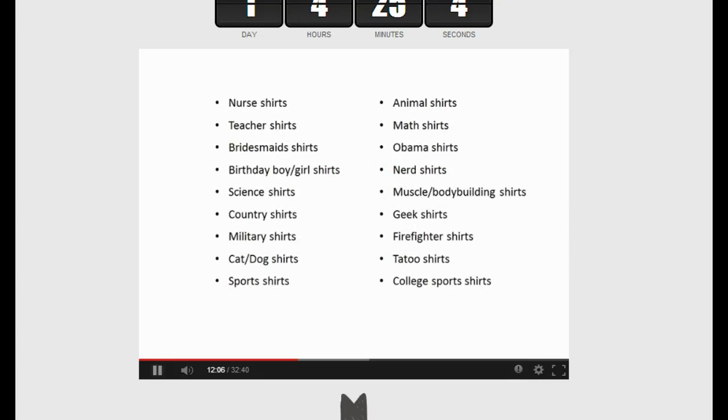If you think about it, the amount of niches available for this type of market is basically unlimited. You can have nurse shirts, teacher, bridesmaids, birthdays, science, country, military, sports, animals, math, nerd shirts, muscle, bodybuilding, geek, firefighter, tattoo, college sports, and that's just a tiny bit of the niches you can get into.